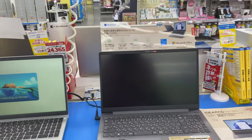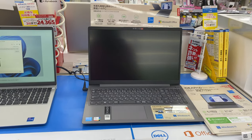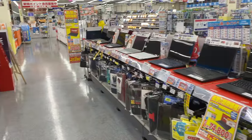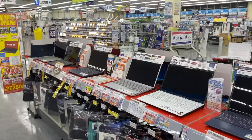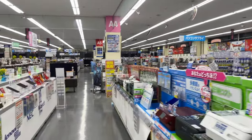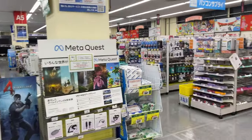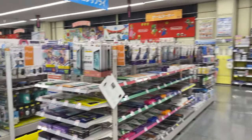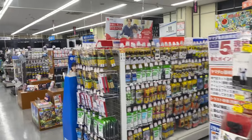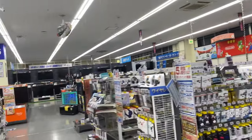So these are laptops, Lenovo. Surprise, so this Lenovo, 122,000 for that Lenovo. Not bad at all. Let me see what I missed out. I did not see the phones. Let me try to find the phones in here. As you can see, Yamada is big. Let's see the phones. Where are the phones? I'm not sure. I think they're up that side. They moved them. Yeah, there's so many things to see in Yamada.